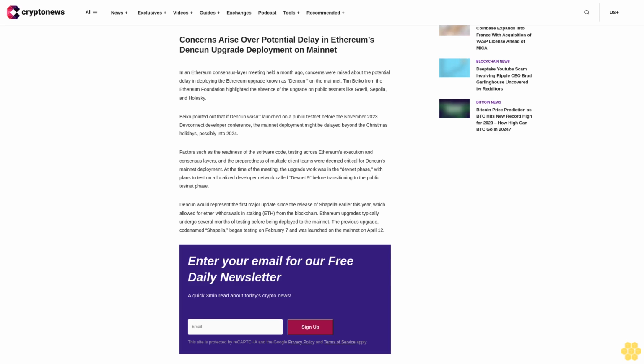Factors such as the readiness of the software code, testing across Ethereum's execution and consensus layers, and the preparedness of multiple client teams were deemed critical for Dencun's mainnet deployment. At the time of the meeting, the upgrade work was in the Devnet phase, with plans to test on a localized developer network called Devnet 9 before transitioning to the public testnet phase. Dencun would represent the first major update since the release of Shapella earlier this year, which allowed for Ether withdrawals and staking ETH from the blockchain.